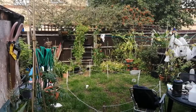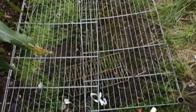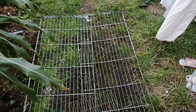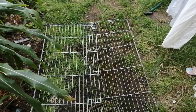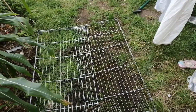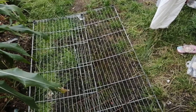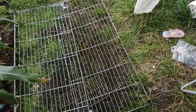Just back door. Here is basically protecting this area to generate new growth of grass, because my kids, they run around a lot, they leave huge patches, and so I've put this cage on to prevent them trampling on the seedlings. So once they get very bushy, I will remove them eventually and cut the grass evenly.